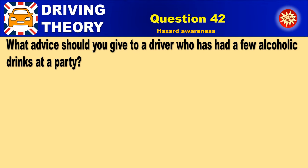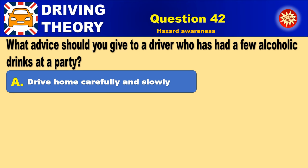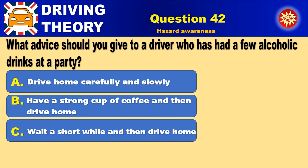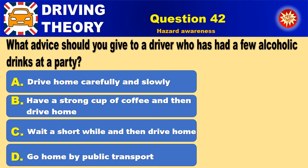What advice should you give to a driver who has had a few alcoholic drinks at a party? A. Drive home carefully and slowly. B. Have a strong cup of coffee and then drive home. C. Wait a short while and then drive home. D. Go home by public transport.